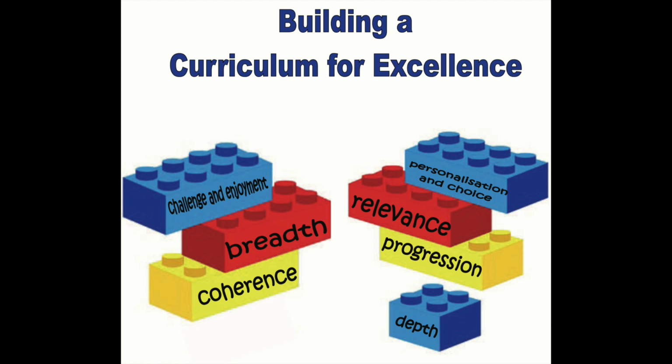There should be clear links between different aspects of learning. Personalisation and choice refers to learning which is planned for children, that responds to their individual needs. It should also allow for opportunities for pupils to make choices about their own learning. Pupils should also understand the purpose of their learning. They should see the value of what they are learning and its relevance to their lives.